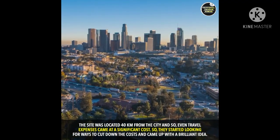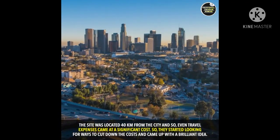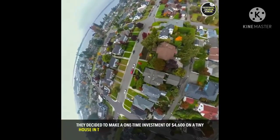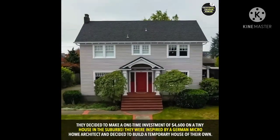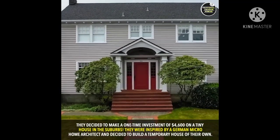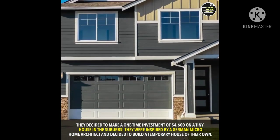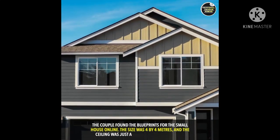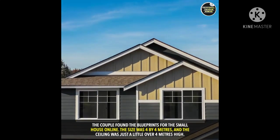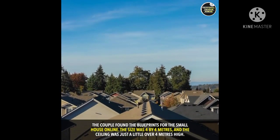So, they started looking for ways to cut down the costs and came up with a brilliant idea. They decided to make a one-time investment of $4,600 on a tiny house in the suburbs. They were inspired by a German micro-home architect and decided to build a temporary house of their own. The couple found the blueprints for the small house online. The size was 4 by 4 meters, and the ceiling was just a little over 4 meters high.